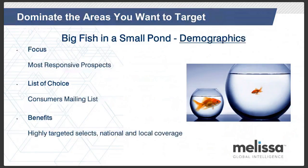Another way you can dominate the areas you wish to target is by demographics. This consumer list is one of my favorites. You get to select your own demographics to fit the type of clientele you're looking for. We have homeowner, home value, presence of children, and about 1,000 other selects.